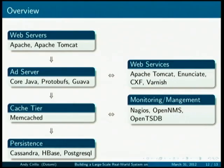The other thing is once you get past the web server, when the web server is talking to what we call the ad server, you're not talking HTTP anymore. You're talking sockets, RPC, and protocol buffers. Protocol buffers is a serialization technology that Google actually open sourced. It's structured data, but because both the client and the server side have the same schema, the schema is not sent in the packet, so it shrinks the size dramatically.